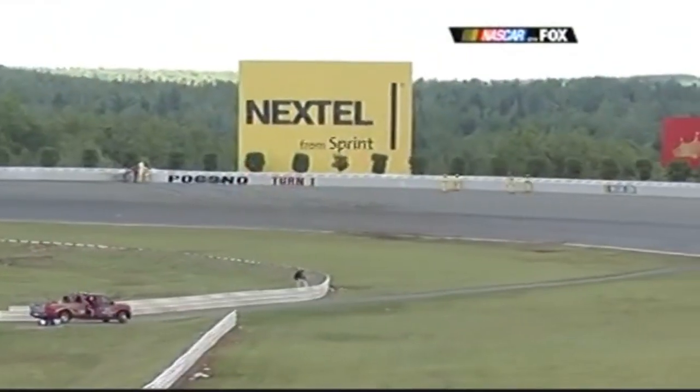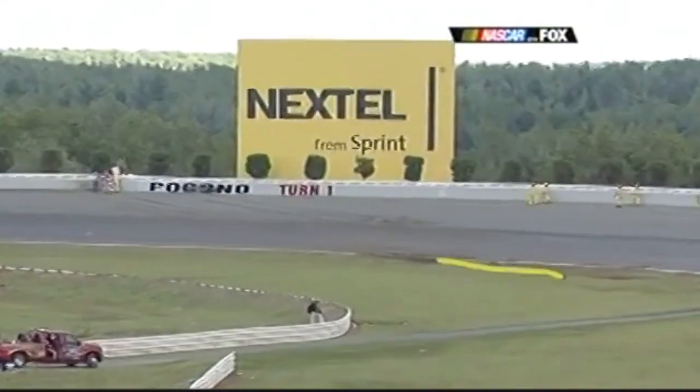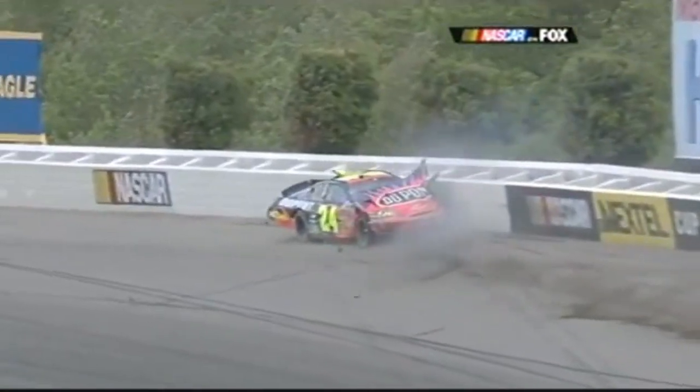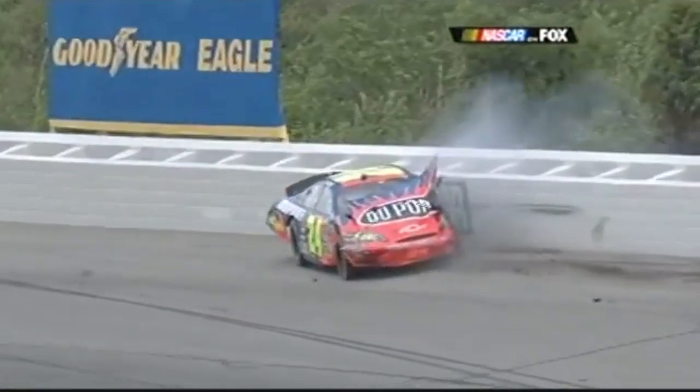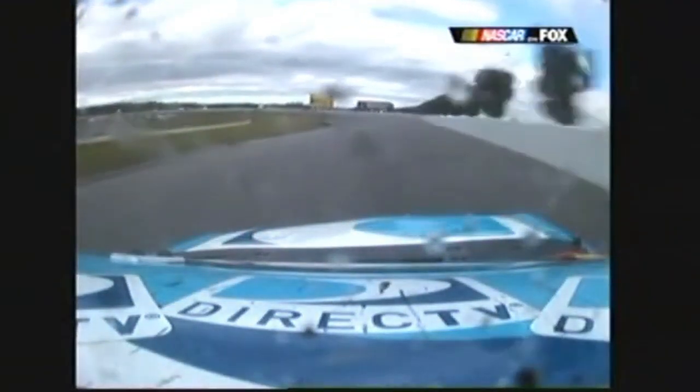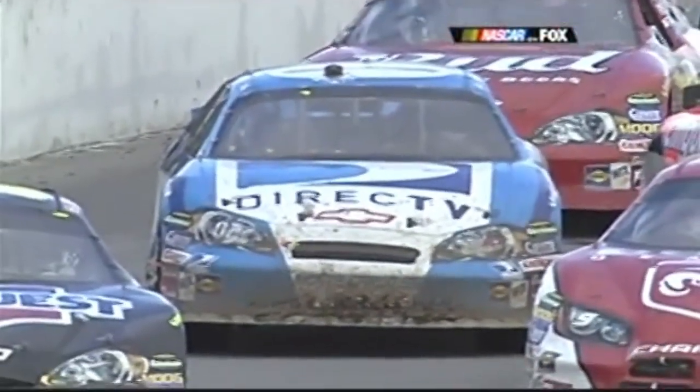We can show you Jeff's path as the car came along through the mud and then up to the wall. Now watch the dirt fly out from under this car as it hits. Just can't believe the side of that car. And now the car behind him, the DirecTV car of Clint Bowyer. Watch what he sees. That would be the same thing I'm sure his windshield ended up looking like. Looks like he's been off-road racing.